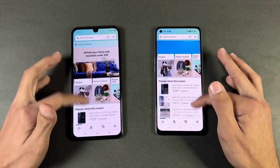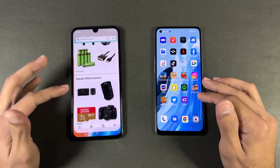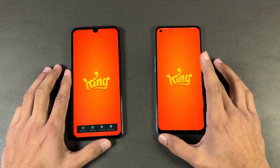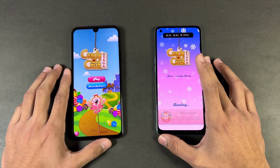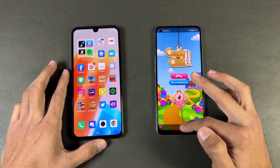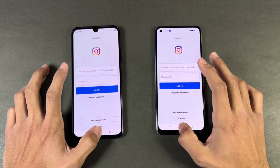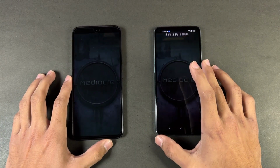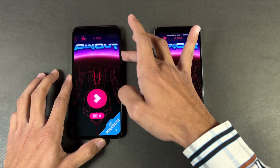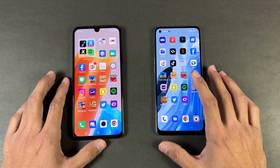Now let's see scrolling in that area. The 020 is way smoother. Now check out some games. Let's see Candy Crush Saga, faster on the 020, with a 1 second difference. Instagram is faster on the 020. Let's see Pinout, faster on the 020 again. And the 020 has dual speakers while the Oppo has a single speaker.